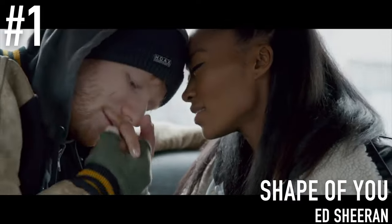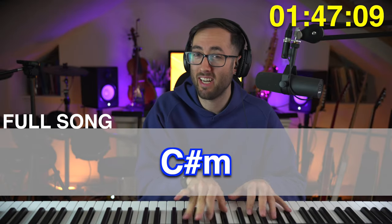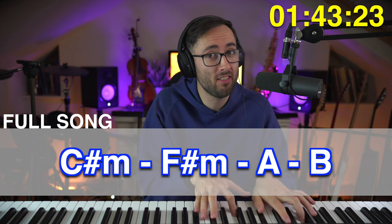So that leaves us with number 1, which is the most streamed song on Spotify, and that is Shape of You by Ed Sheeran. Yet another four chord banger, which is C sharp minor, F sharp minor, A major, and then B major. And the actual hook for this is quite straightforward as well, because it's just kind of two notes, and then three notes. Okay, here we go, Shape of You.